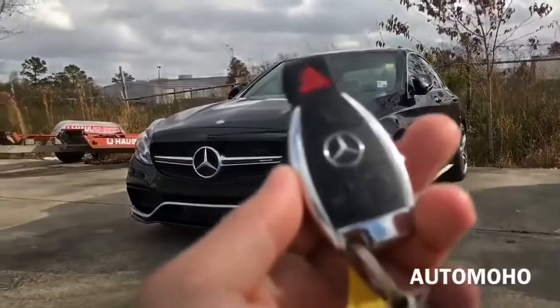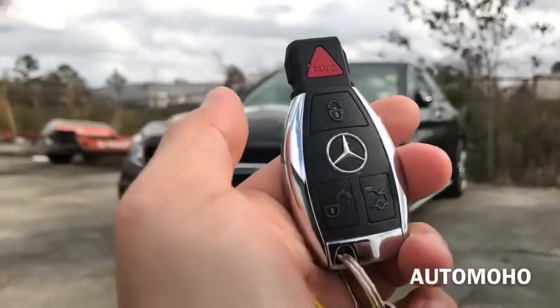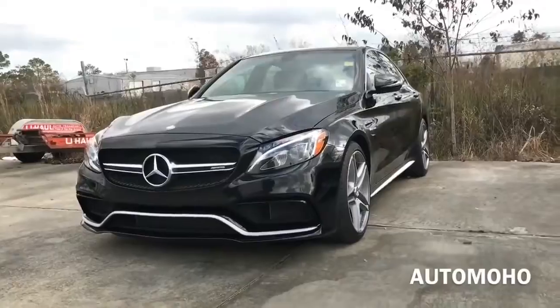Okay, here I have the remote with AMG logo on the back. On the remote I have the panic button, lock, unlock, and trunk release button. Now let's open it up and check out the interior.